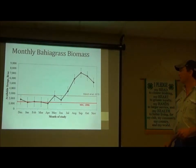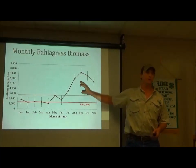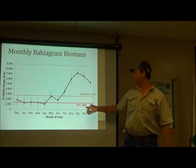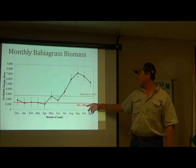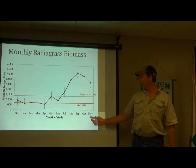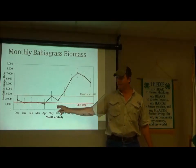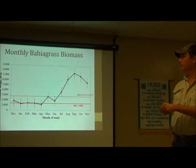So like I was talking about, in the summertime, we have pretty good forage, but we have a lot of it too. So you really don't have to worry about them going backwards. It's right here. And if you look at these lines, these are two different requirements according to two different studies. This is Marsh and this is NRC, of what she needs. So it depends on who you believe. If you believe NRC, she's not getting it from December to April. If you believe Marsh, she's getting it, but barely. In March, she's not getting it. So these months right here are the ones that we really earn our keep.